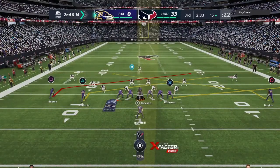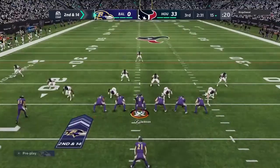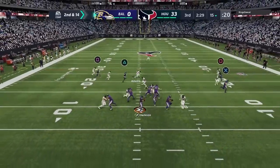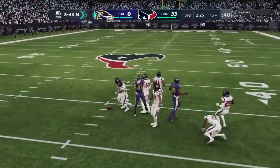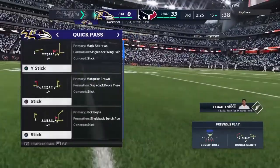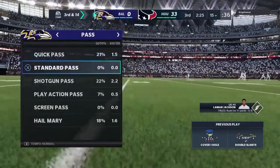So that didn't bother you too much last time? No, because it's exactly what you're supposed to do. You can't have good field position and not try to take advantage of it. Sometimes the defense makes a good play, too. And that is incomplete. A lot of force bearing down on him there. He could not hang on.